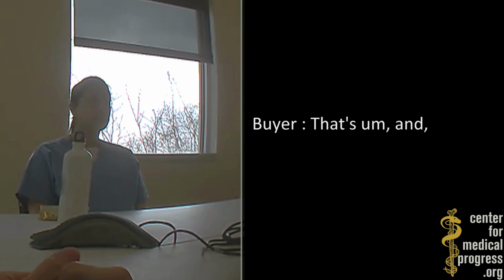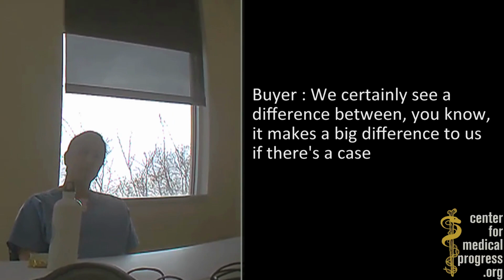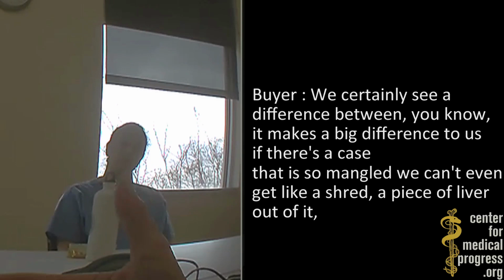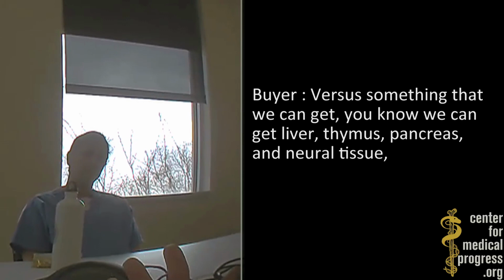I think that's probably the biggest thing: we want to avoid paying for material that we're not going to be able to process and use and send to researchers. It makes a big difference to us if there's a case so mangled we can't get a shred of liver out of it, versus something where we can get liver, thymus, pancreas, and neural tissue. So obviously that second case is a lot more.